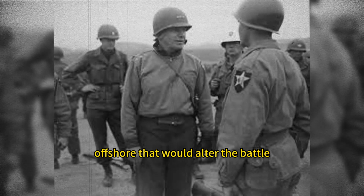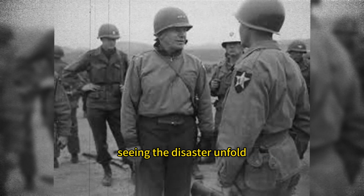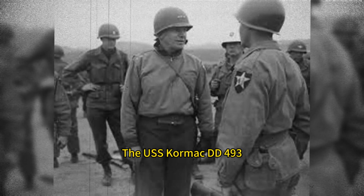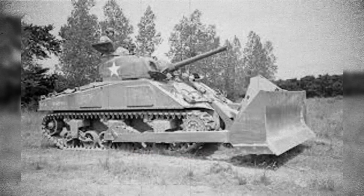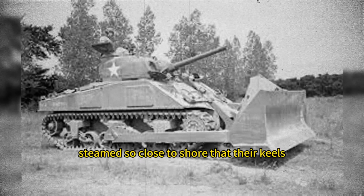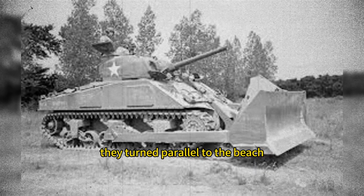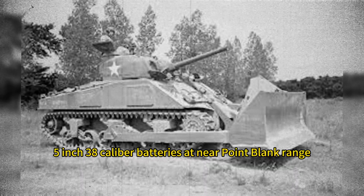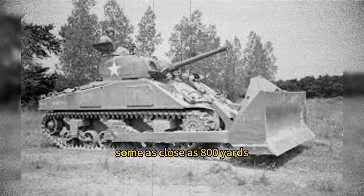Then, a decision was made offshore that would alter the battle. The captains of several American destroyers, seeing the disaster unfold, took an audacious risk. The USS Carmack, DD-493, USS Doyle, DD-494, and USS McCook, DD-496, steamed so close to shore that their keels scraped the sandy bottom in places. They turned parallel to the beach, exposing their entire length to German guns, and opened fire with their 5-inch 38 caliber batteries at near point-blank range, some as close as 800 yards.